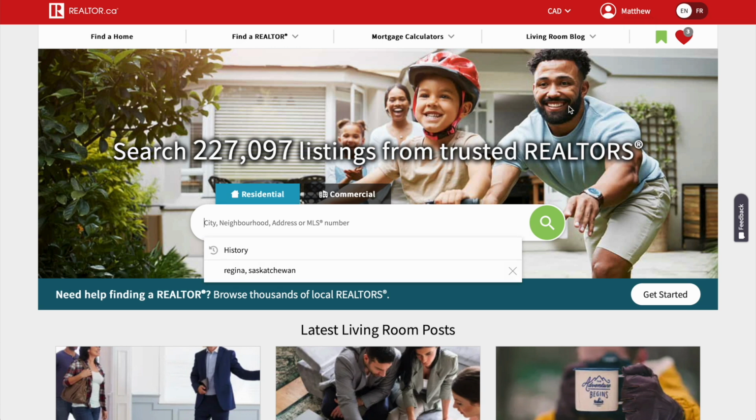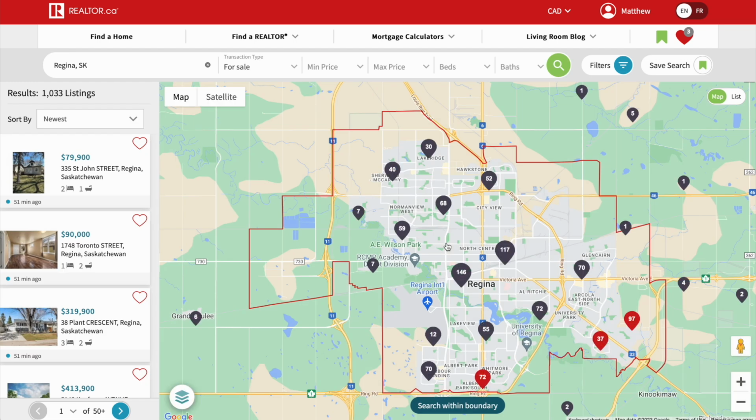Let's start off by looking at a specific city here. We'll take Regina. That's where I work out of. Boom, right here, every single listing that is available. Now this here, it's going to show you 1,000 listings. This is every single listing that is active for sale, and it includes conditionally sold listings. So that can be a little bit deceiving.